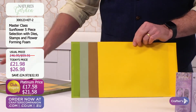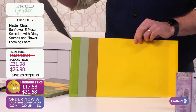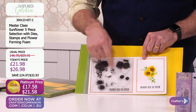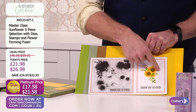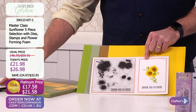So it's 4 colours, and you're going to get 3 sheets of each. Then within this set, this one's actually called your sunflower bouquet. Basically, almost like building up your own sunflower with your different coloured ink. So you've got all of the stamps there numbered for you, so you know exactly which one you're using when. Then you can create this gorgeous sunflower bouquet, and you get a little sentiment in there. Thank you so much. It's good, this, isn't it?